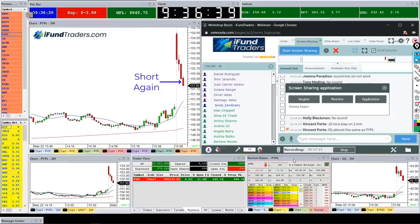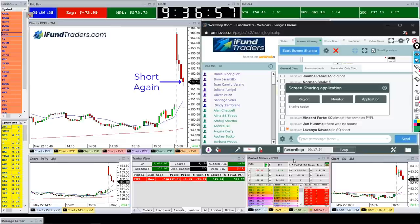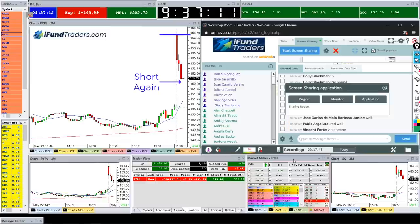SQ, yeah, very similar on the SQ, absolutely. Guys, so I'm going to be watching how PayPal moves back up. Because what would you call this amount of red, guys? What would you call this amount of red? Yeah, I'd say this is violent wall, right? So the odds of PayPal rallying all the way back up and breaking the highs, while it's not impossible, are not great odds, right?